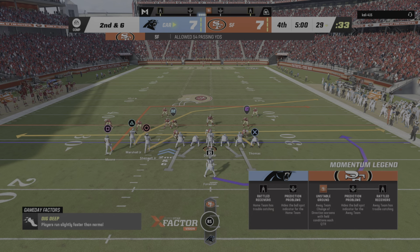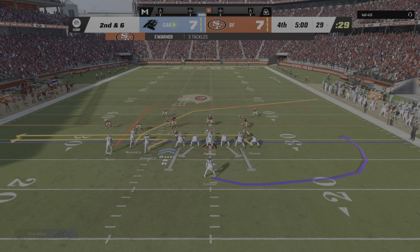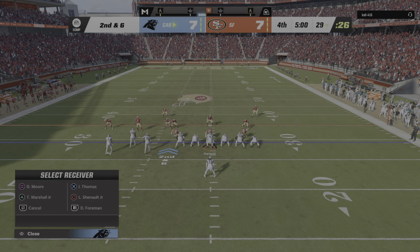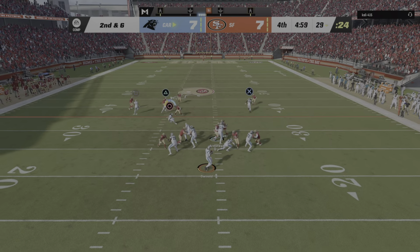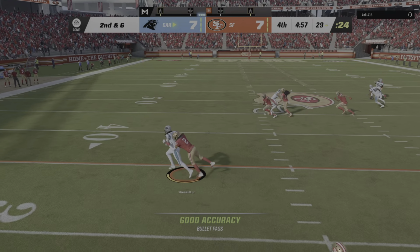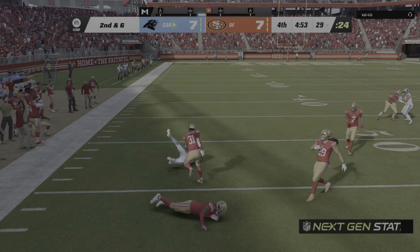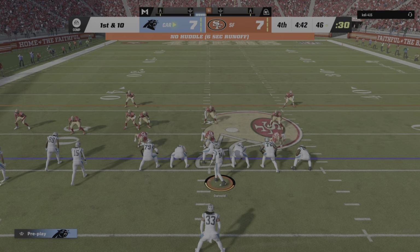2nd and 6, just inside the 30. To throw is Darnold. Over the middle, he's got Shenault. And able to get this one across the 45 before he's brought down.